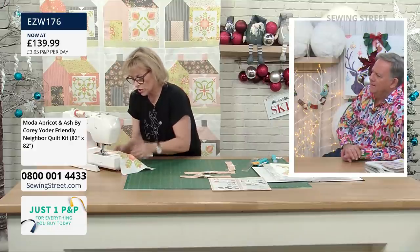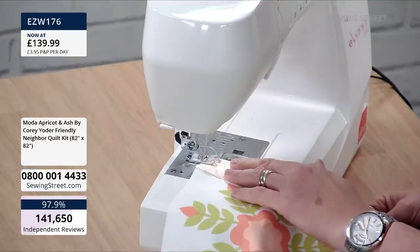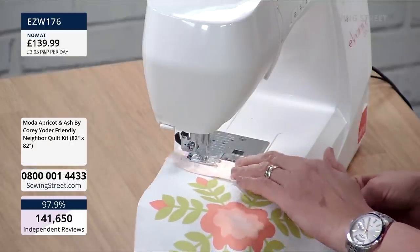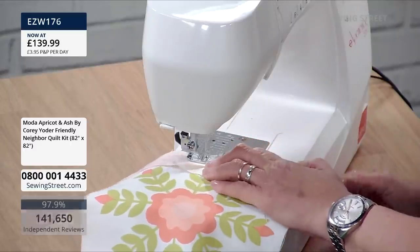And then all I'm going to do is sew down the side. Again, I'm not pinning because it's quite a small piece. And if you've got your seam spot on, it will fit exactly.